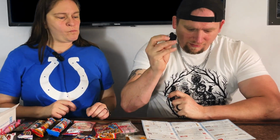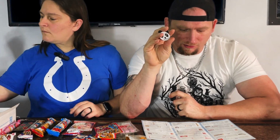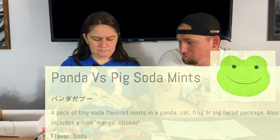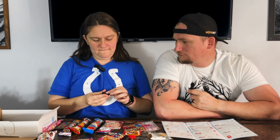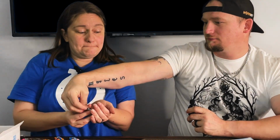Okay. The Panda V Pig Soda Mints. It's a pack of tiny soda flavored mints in a panda or pig faced package. Also includes a mini manga sticker. Oh, there's a sticker right here. Is there a proper way to open it? You peel the ear. It says right here, peel the ear. Just do what it says. It doesn't say anything. What are those? You just read what they are. Let go!